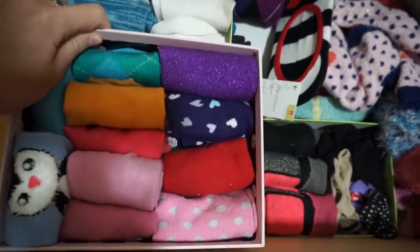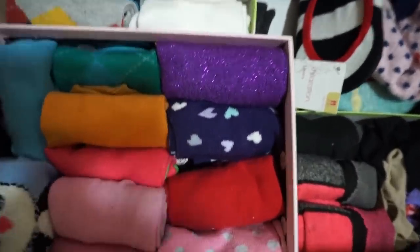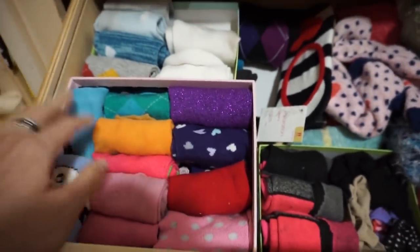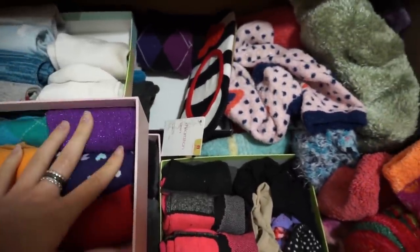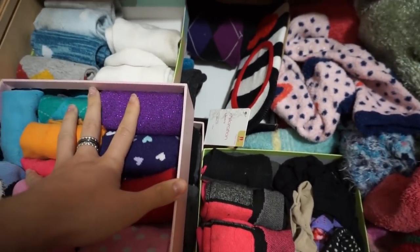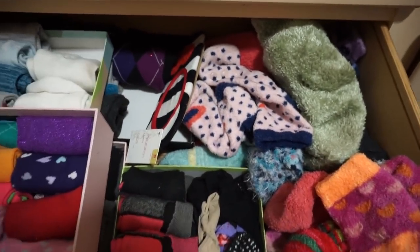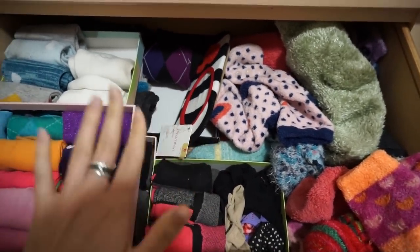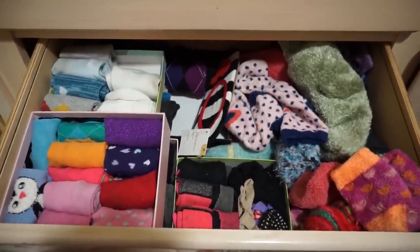As far as the KonMari method, I know she does not say to stack things on top of each other because you want to be able to see. Sorry, I'm sitting down now. You want to be able to see everything you have. However, I don't feel like I really want to dedicate a whole entire drawer to socks. And since this is a deep drawer and I can stack them, I'm going to do that just so I can use this space for something else. I don't know what I'm going to use it for yet, but I just don't really feel like I want to dedicate this big drawer to just socks. So that is the current sock situation.